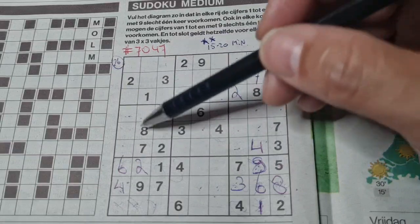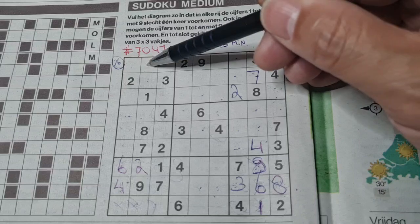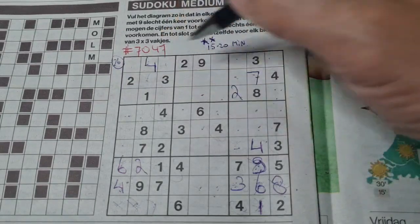4 in the first column, 4 in the third column. So the column between, the second column. The only two places left for the 4 should be here or there. We see a 4 in the second row, no 4 there. 4 should be here.